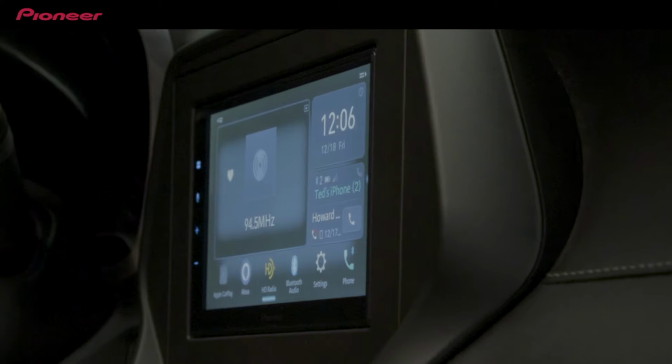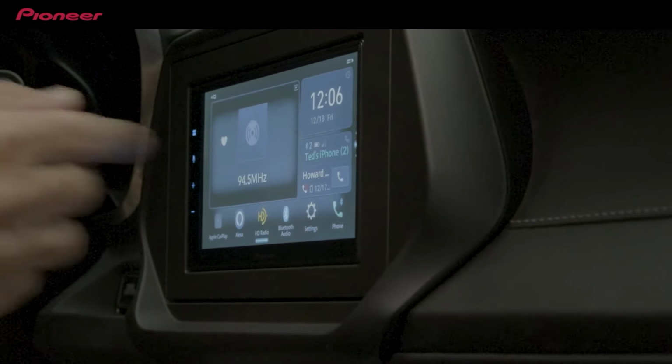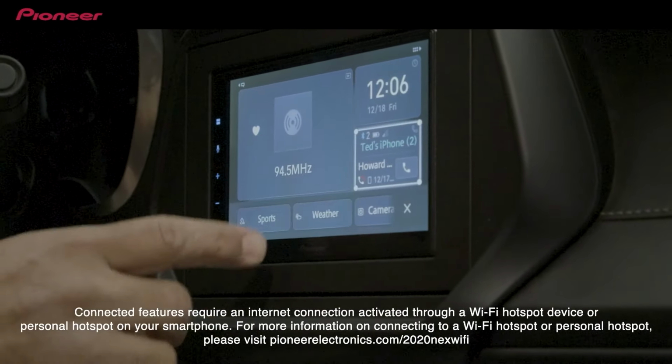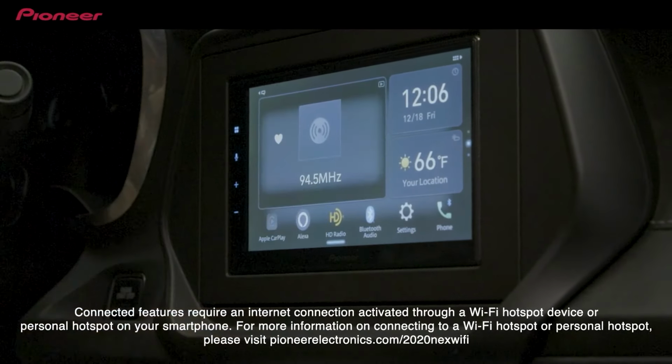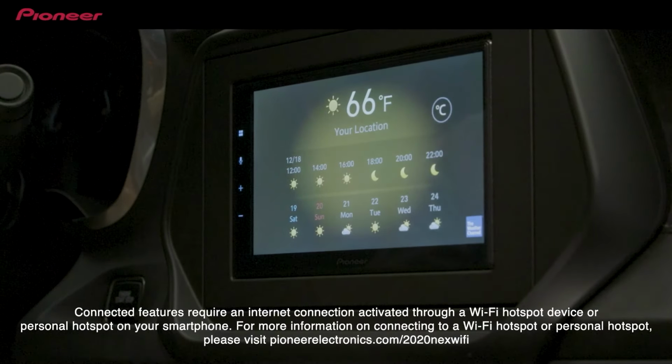So let's take a quick look at what makes this product very unique. As you can see, it's a tile-based user interface. It's a very unique interface that gives us the flexibility to support all kinds of different information in this tile-based structure. So you can see now when I click on my weather, this is actually utilizing the internet connection of this NEX receiver based on Wi-Fi as well as phone connectivity, and it's pulling in all of our weather information, including the forecast for the next several days.